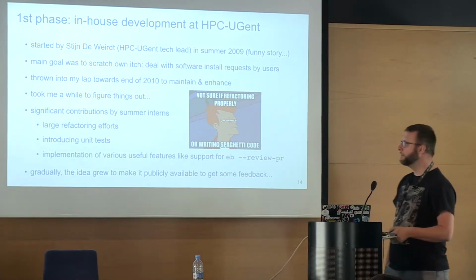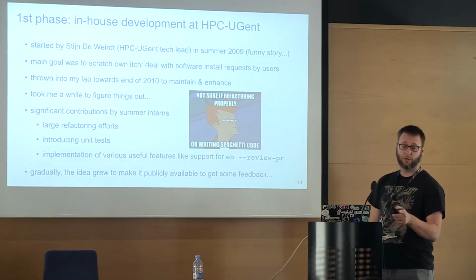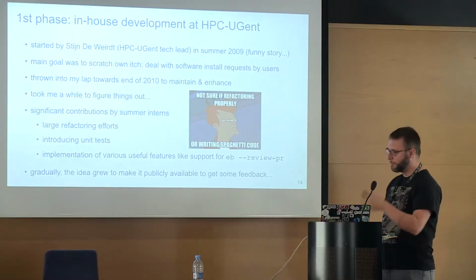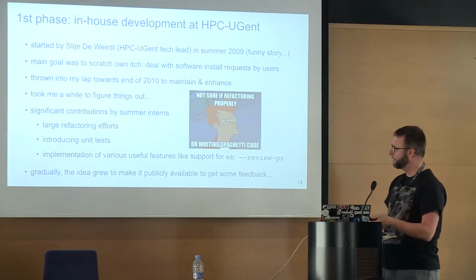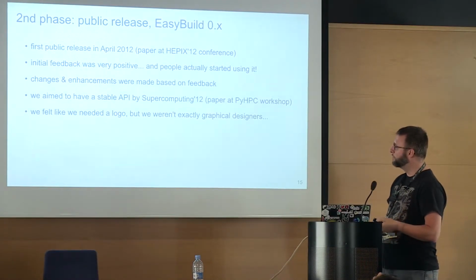We quickly learned that, if you write a couple of tests and you make some changes and the tests break, like, oh, we actually broke something. So that was not there initially. And gradually we were becoming more and more confident that maybe this could be useful for somebody else as well, which brings us to the second phase.